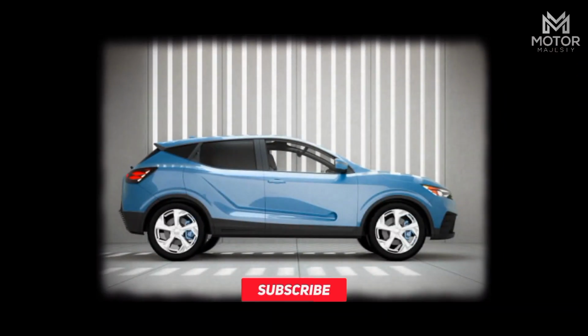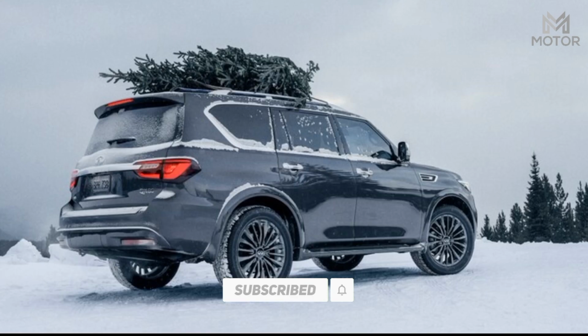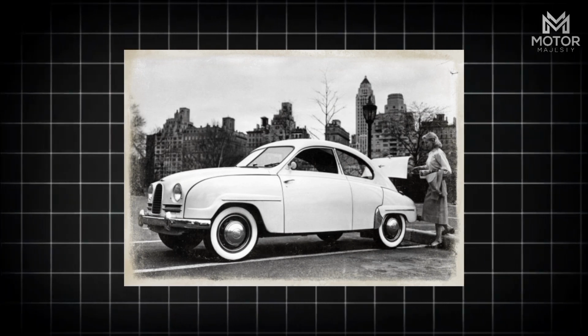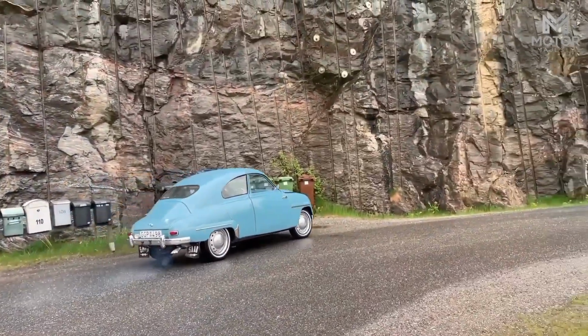Look at any modern car with its emphasis on aerodynamics, safety, and winter capability. They're all following principles SAAB established with the 93. It wasn't just a car, it was a complete rethinking of what a car could be.